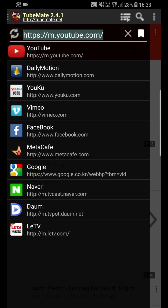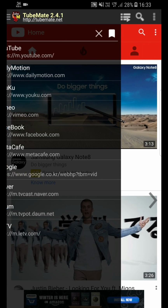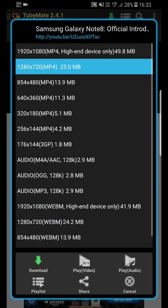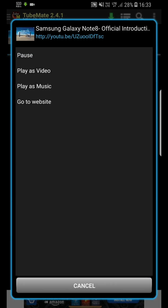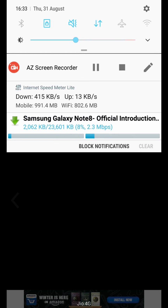You must have already used this app. Tubemate lets you save and share and actually convert YouTube videos, and not only on YouTube but Vimeo, Facebook, and more popular sites. You can download any video with just one click, and that too in all possible resolutions, including 4K. And it provides very high speed, and it works with both data and Wi-Fi. So I have downloaded this Galaxy video. I don't actually need that, but that's the first video I saw on YouTube right now. So it's downloading, you see.